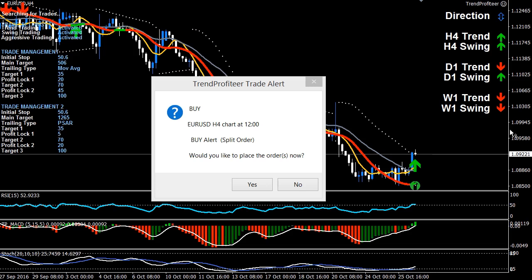And price action is looking good, sitting above the fast-moving average. Of course, we've had a recent crossover of the fast-moving average above the slow-moving average. Trend follower has just turned to green. The RSI is above 50. The MACD is above the zero line, and the stochastic is at a recent crossover. So I'm looking at taking this trade.